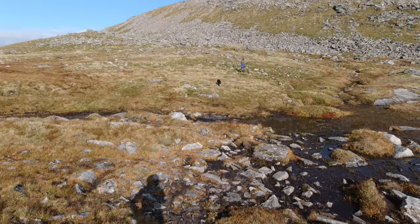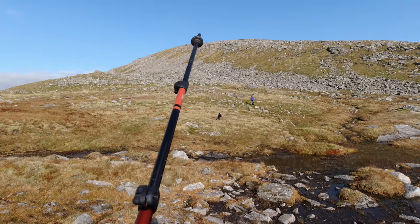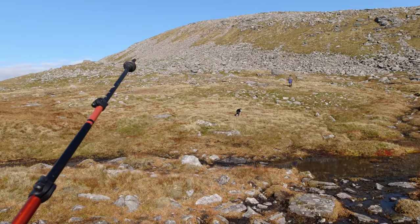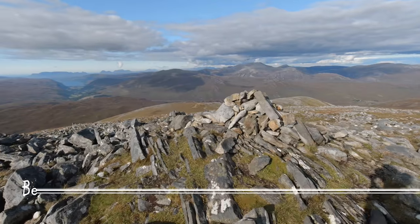That's us reached the bealach. Got 100 metres to go to get to the top of this one. The path just goes underneath those boulders and then it doglegs up to the summit, I think. So let's go. Finally, yes.